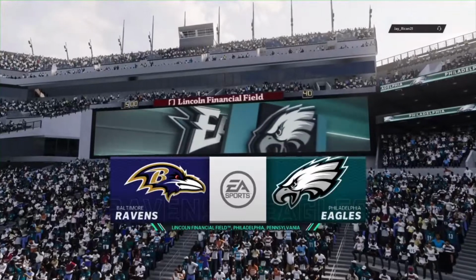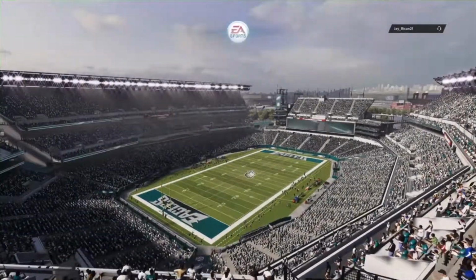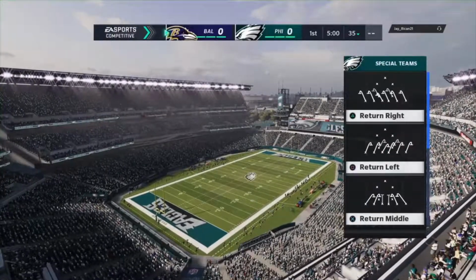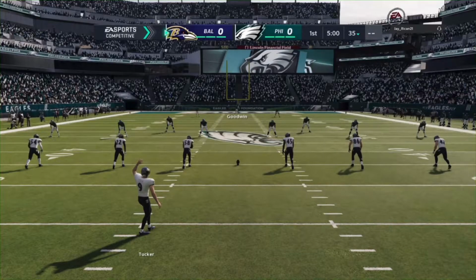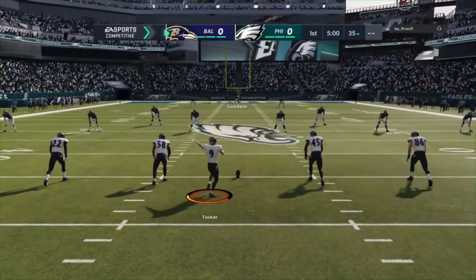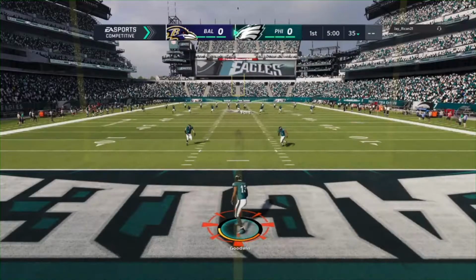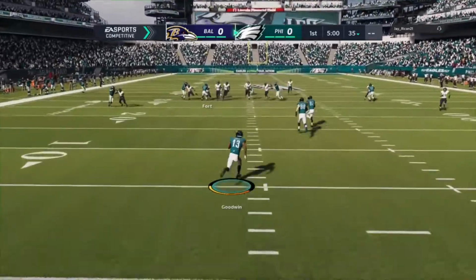Champions, Lincoln Financial Field in Philadelphia, PA. Just a short time ago, these Philly fans in full roar as both teams made their way out of the tunnel. Pyrotechnics ablaze. They're set to go as their Eagles will match up with the Baltimore Ravens. Taken about 7 yards deep.